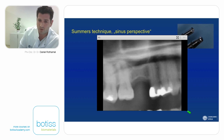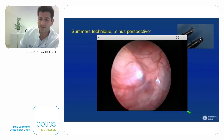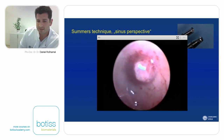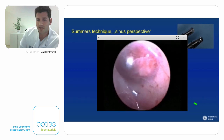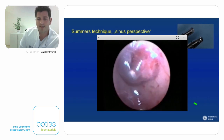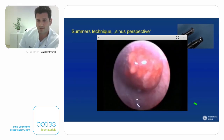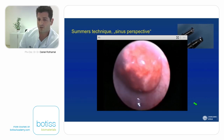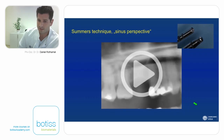So in this case, for example, remaining bone height of about 4 millimeters, in this technique we can look through an endoscopic view from the view of the sinus. You can see the bone lid that is lifted a little bit, and then we use this blunt osteotome for the preparation of the Schneiderian membrane. The problem here is that normally you don't have this observation device, so sometimes you have a little perforation, so therefore it's always recommended to know about the lateral window technique when we perform this technique, but you can easily see that with some bone grafting material, we can easily place an implant in this region with an internal sinus grafting procedure.